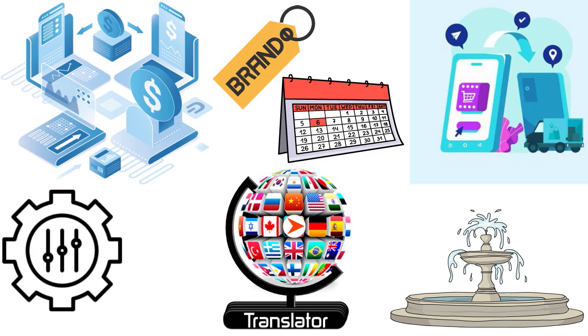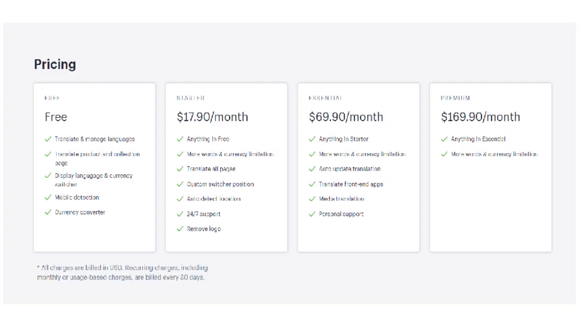And you really are targeting multiple locations, multiple languages. You want to go for the essential. This will cost you $69.90 per month. So with this, you have anything started. You have more words and currency limitation. You have auto update translation. You can translate front end apps, media translation, and personal support.